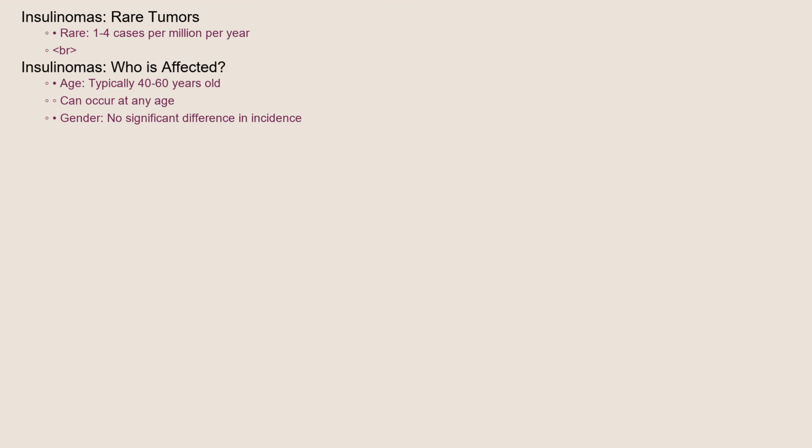Insulinomas are rare tumors. They're estimated to occur in about 1 to 4 people per million each year. They typically affect individuals between the ages of 40 and 60, although they can occur at any age. There doesn't seem to be a significant difference in incidence between men and women.